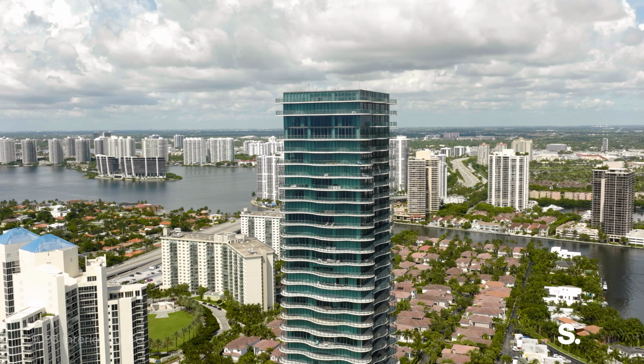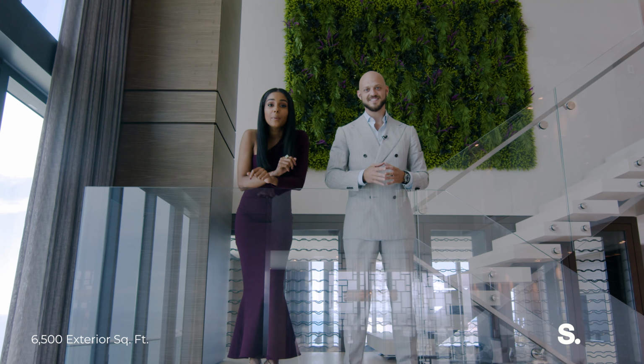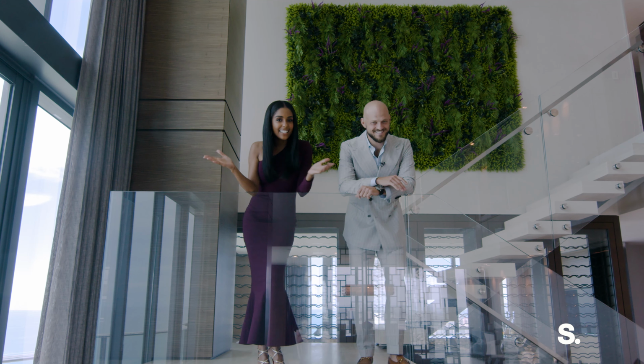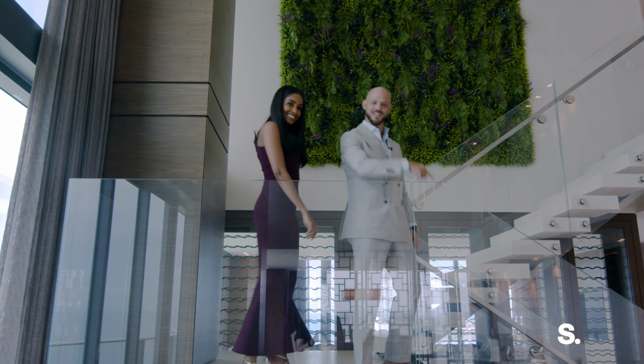And something very special in this penthouse is that I just did my makeup in a $1 million bathroom. $1 million. And since we are in Miami, bienvenidos a Regalia. Let's go take a look.